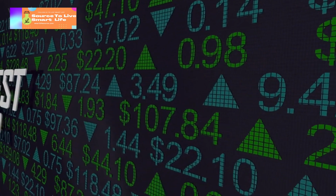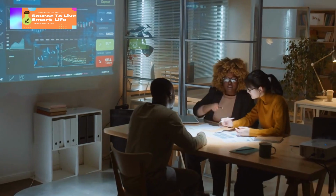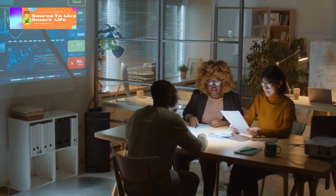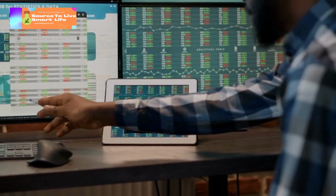Have a plan for exiting investments. Knowing when to sell an investment can be as crucial as knowing when to buy it. You should have a plan for exiting investments that are not performing as expected or no longer align with your investment goals. You can use stop-loss orders or other techniques to limit your losses and protect your investment capital. You can also consider rebalancing your portfolio periodically to ensure that your investments remain aligned with your goals.